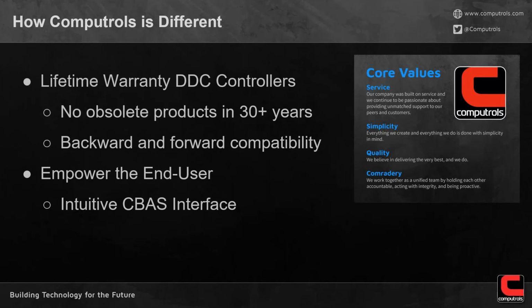We're proud to say that in our 30-plus years of doing business, we've never obsoleted a product. In fact, we build backwards and forwards compatibility into everything we make, and we believe in the quality of our products so much that we offer the industry's lifetime warranty on everything we manufacture. In addition, we believe in empowering the end user. We believe in not taking prisoners, but rather creating partners with our customers. As a result, we build the most intuitive user interface. We want to empower the end user to manipulate and maintain their building automation system to whatever level they feel comfortable with. That's just a byproduct, again, of what we believe in as a company.